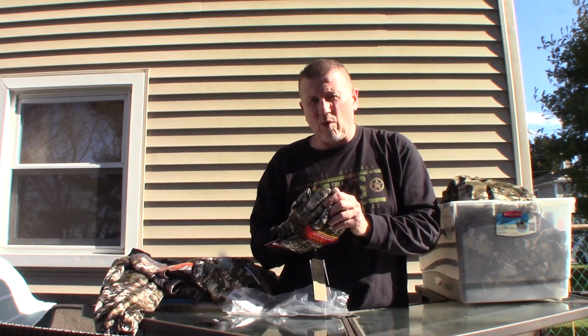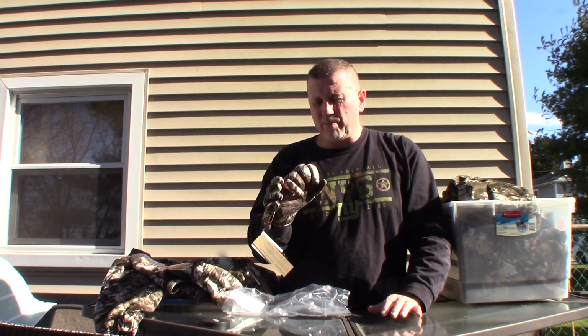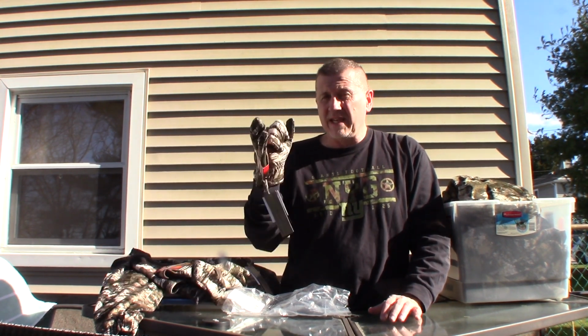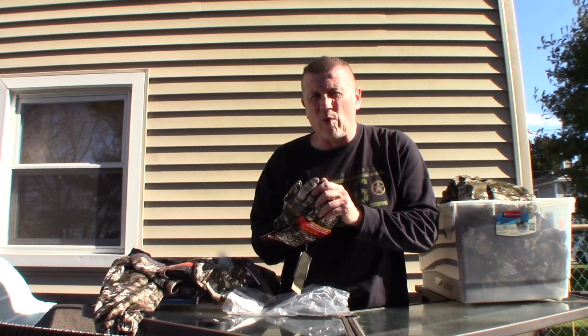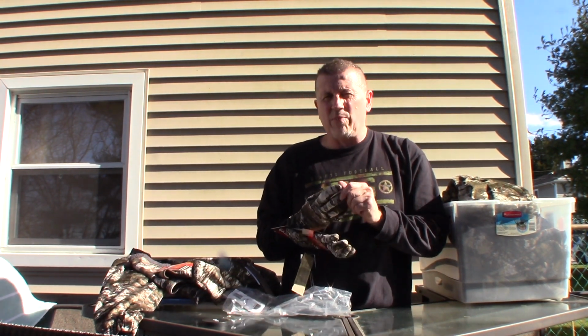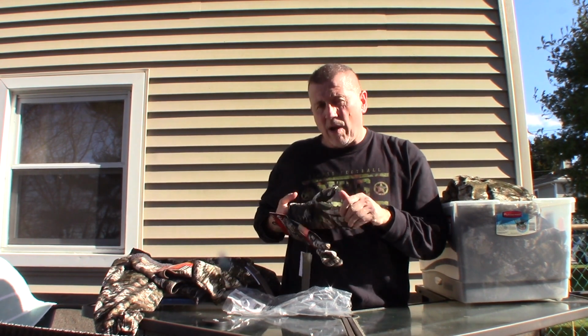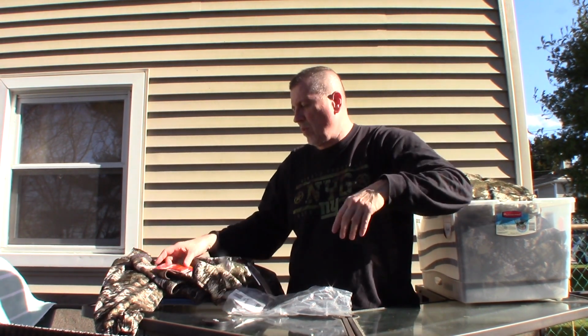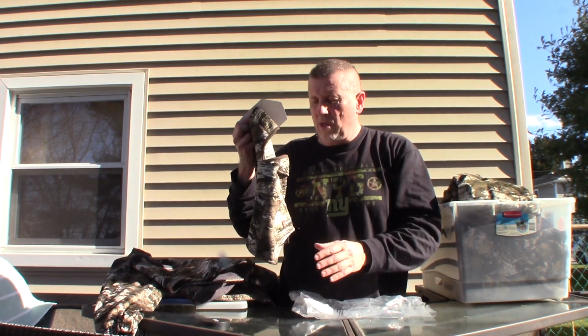This is pretty much for walking in. I wanted to practice setting up my steps with these, and my platform and my stand. Didn't get a chance to because I really don't wear heavy gloves when I bow hunt. Again, really, really warm. Didn't even use them.